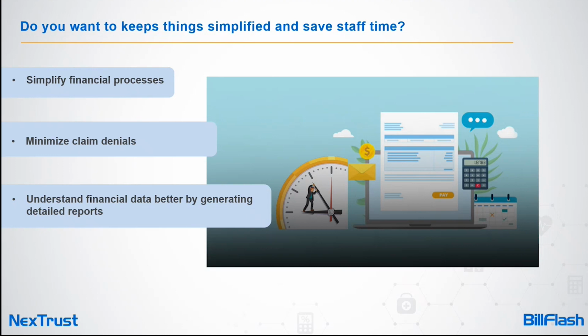It also will help you identify errors in your billing process much faster than if you're simply relying on the reports that come back from the Clearinghouse through those regular reviews.